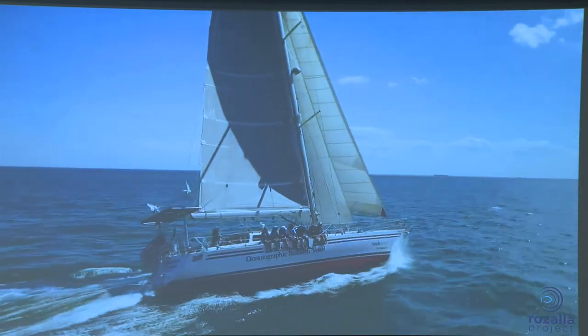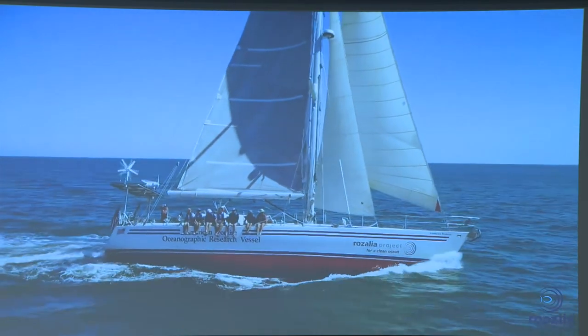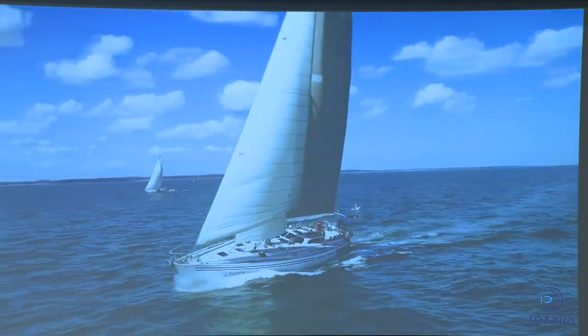Any sailors in the room? Hopefully you're kind of salivating right now. This was a really stunning day off the coast. We're sort of off Beverly, just northern Massachusetts.